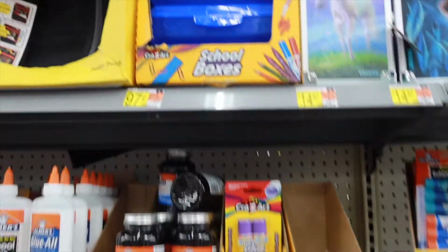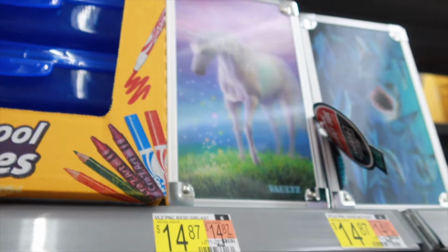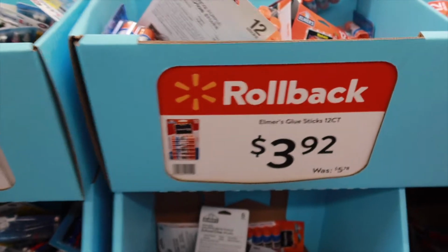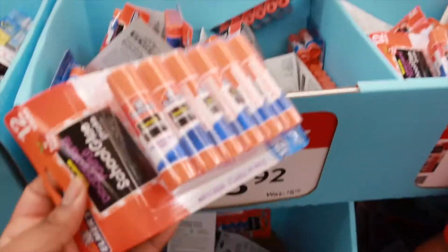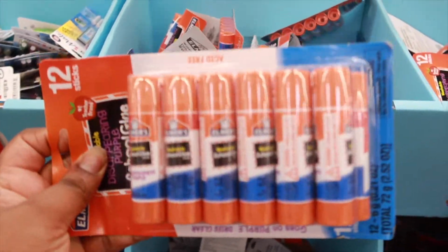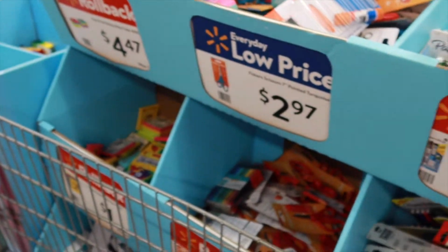They need a plastic school box, 97 cents. I'll get one of these. Found something better, $3.92 for a 12 pack. They ain't had none in the bag, but I might as well get this to split between the 2 twins right here. So 12 pack, $3.92, can't beat that.